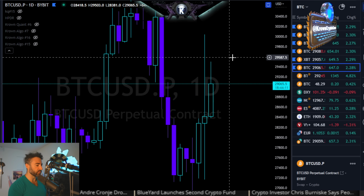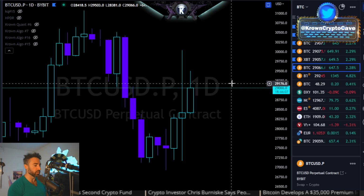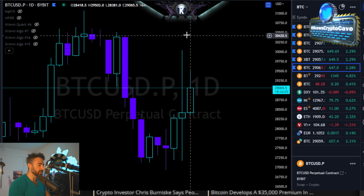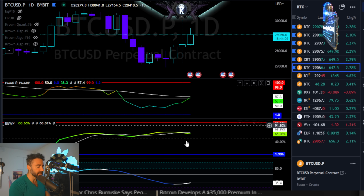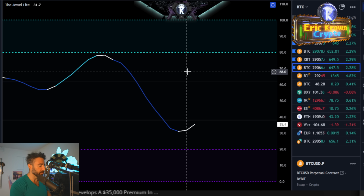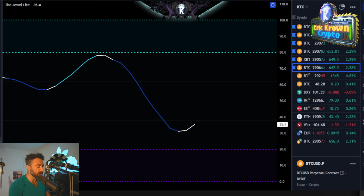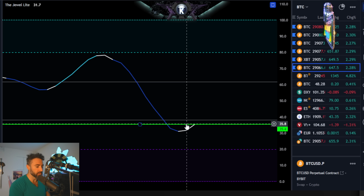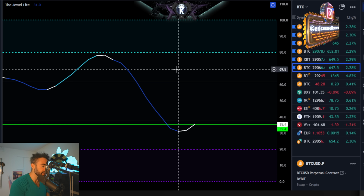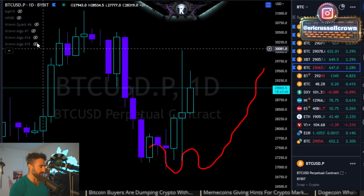So we alluded to this one, I believe it was yesterday, when it was becoming a little bit more relevant. And if we go over here onto the daily, we can see that the daily time frame for the Jewel Light or the regular Jewel, you can use both of them in this case, did turn white. And more importantly, it turned white while it was below the 35, 36 read right here. So that initiates a setup, which we can go ahead and use our script backtester for as well.